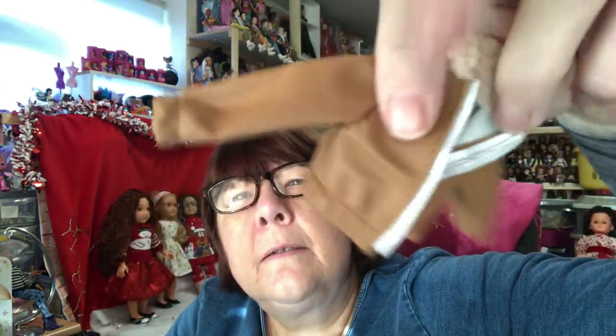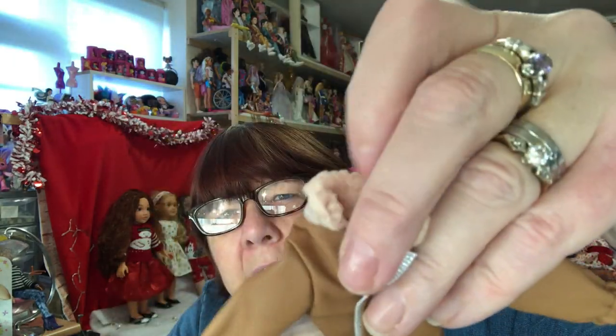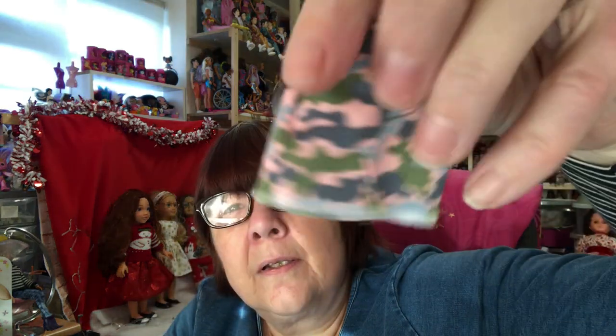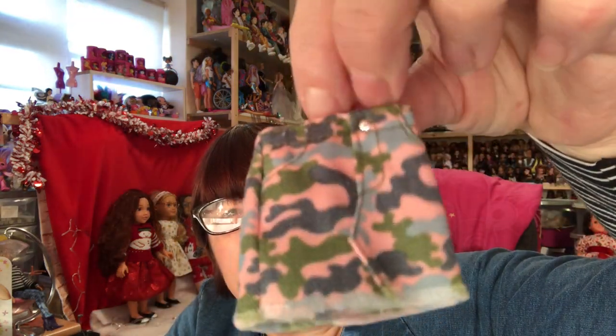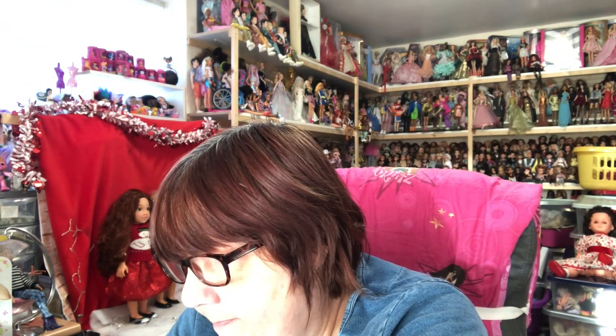This little pleather look jacket, I love that with the fur collar. This little camo skirt, I like that. That's really cute, isn't it? Love all these bits and pieces. This little hat, that won't fit Blythe, but I'm not worried about that.